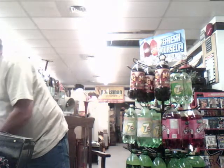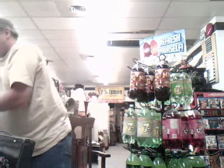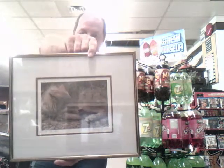These little country scenes or animal scenes. This is by Lisa Calvert, wildlife artist. $2 for that one. This one's a signed piece by Luke Ralphin called Under the Pine. Again, it's a Ducks Unlimited piece, but again, I only paid $2 for it.